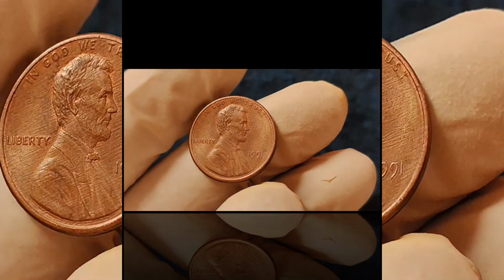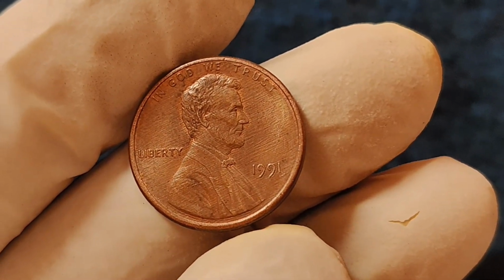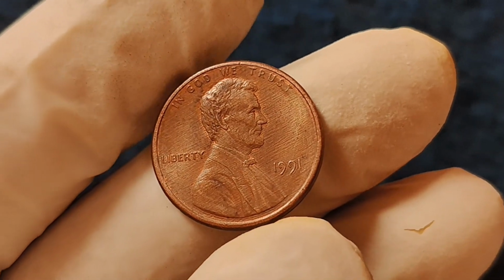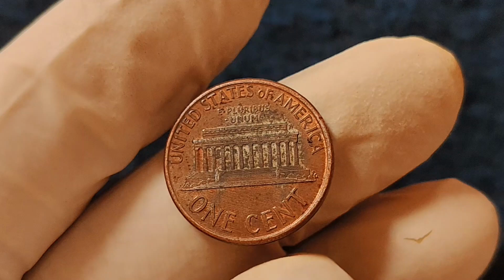Final thoughts and call to action. So there you have it. The 1991 Lincoln penny could be your ticket to a life-changing fortune. Make sure to check your pocket change, inspect your coin collections, and keep an eye out for those rare errors.